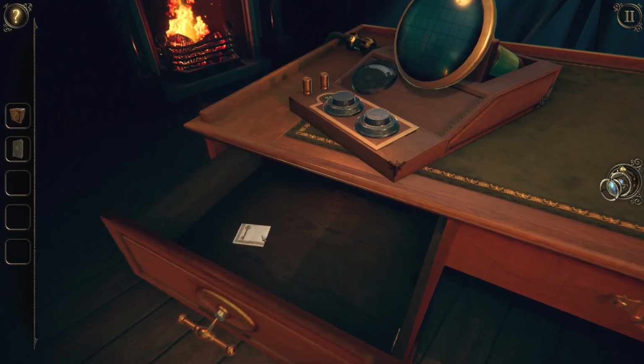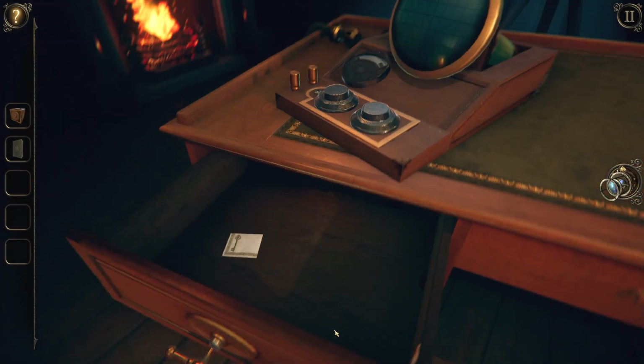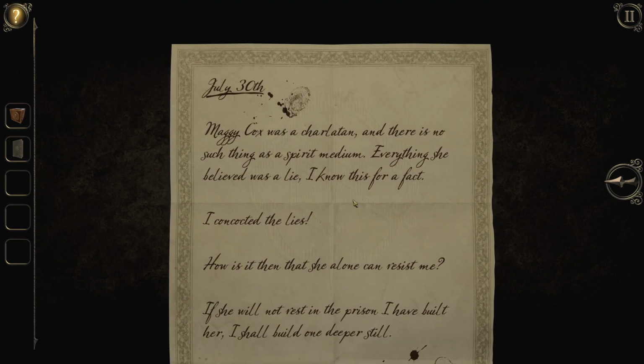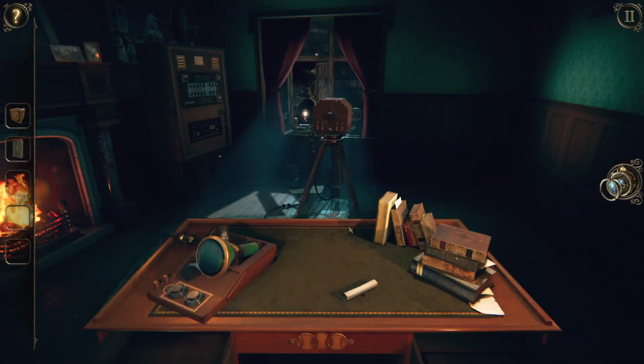Okay. I was really expecting more than that, because what do we just need a letter for? It's got a key on it, though. What is the key? We can't turn it around. July 30th. Oh, man, this level or whatever this is really weird.